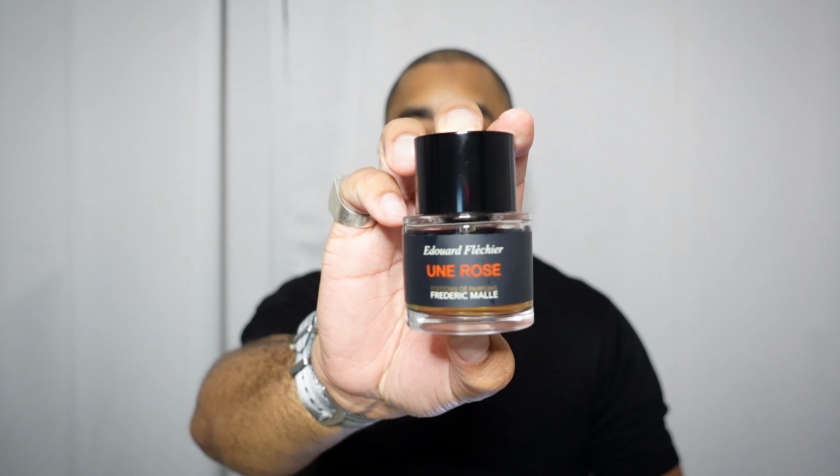It does dry down a little bit darker. It's not just like a super jammy happy rose, but I like this one. I believe I might have put it number one on my rose list last time. I'll have to update my rose list, but that's what I wore on Monday, Un Rose.